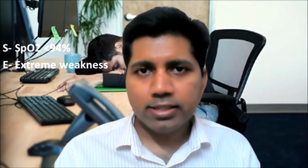It is noticed in COVID-19 that despite the saturation levels of oxygen being very low, patients do not complain of breathlessness. Instead, they may complain of extreme weakness. A patient who complains of extreme weakness warrants that his saturation levels in the blood be tested. And if it is less than 94%, again, this says the patient requires emergency medical attention.